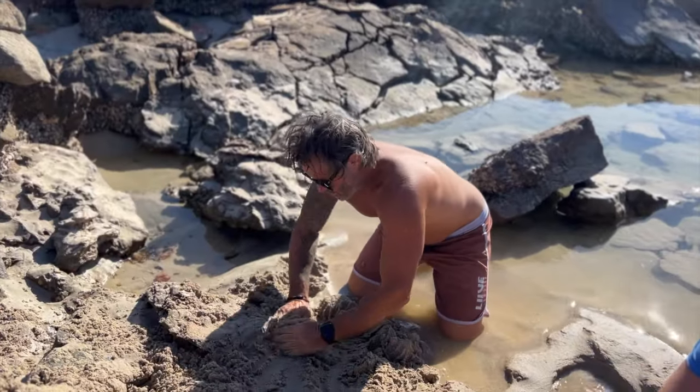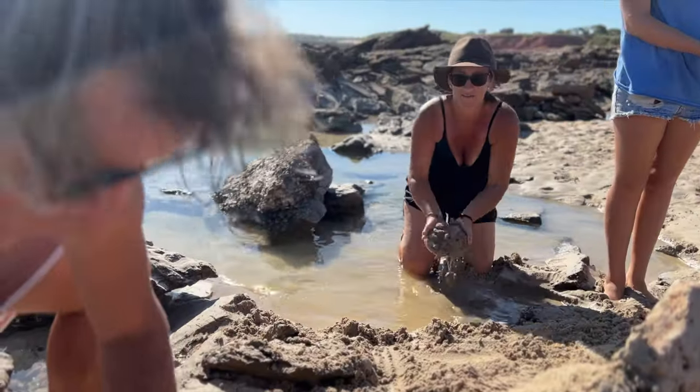So I've decided that this rock wall here isn't quite big enough, so they're building a rock wall around it, so when the tide comes in, the water will remain. We'll see if it works. I'm on a trowel.